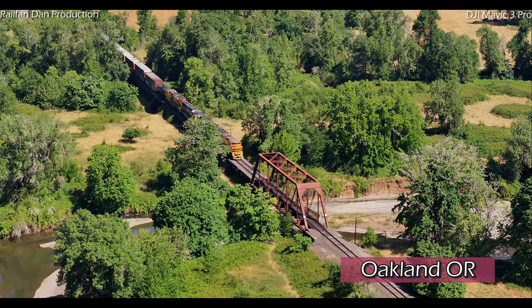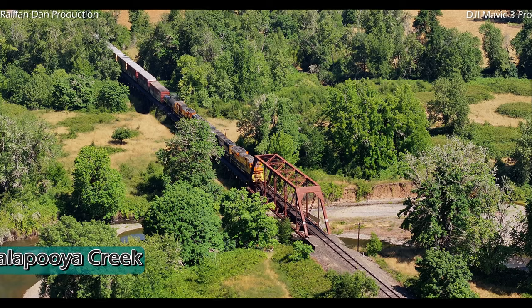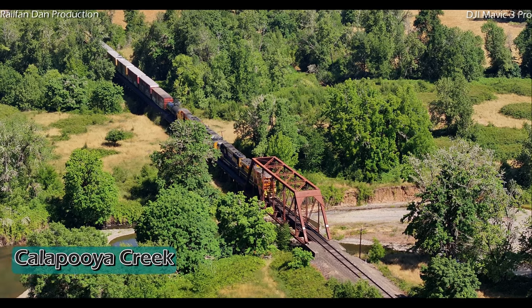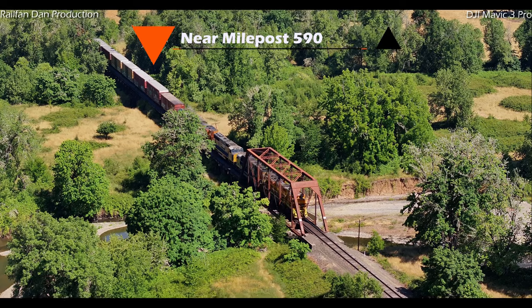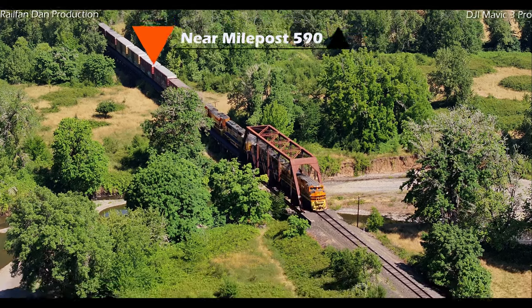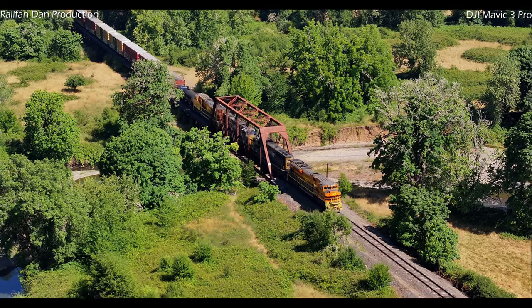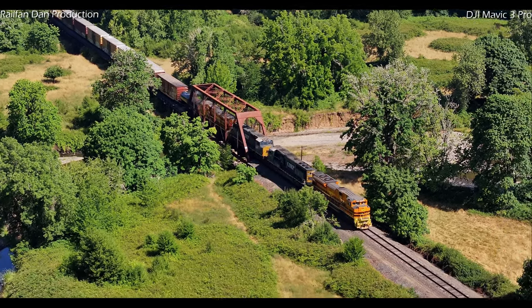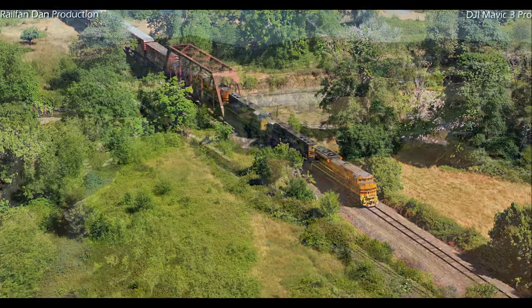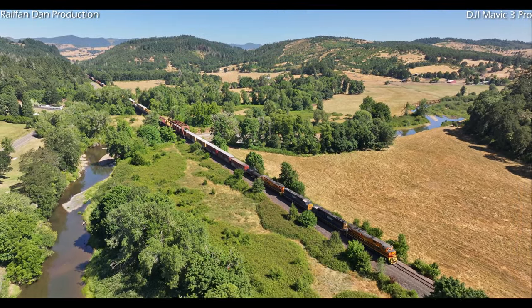Now approaching Oakland, Oregon, and passing over Kalapuya Creek. In turn, these have been the Kalapuya Mountains that the line has been traversing through this entire video. They run for about 60 miles on the west side of the Cascade Mountains between Eugene and Roseburg.